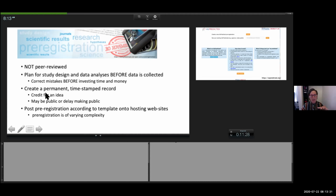And on some websites, we'll talk about the websites, you can keep it private indefinitely, and on other websites, there's a limit to how long you can keep it private. Or, as would be consistent with open research practices, you can make it public, you can make your data public, and so that's a benefit.